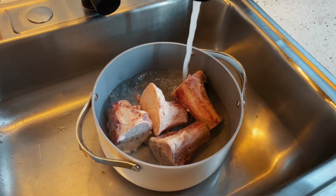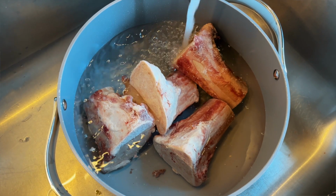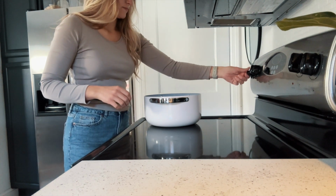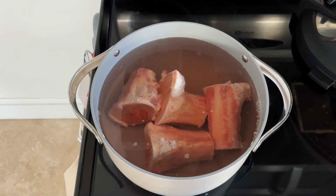So step 1, you're gonna blanch your bones. You have a pot, you put your bones in there, and fill it with cold water to cover those bones. Put it on your stove and let it boil for 10 to 15 minutes, then you're gonna drain it. That step just gets rid of the stuff that will float to the top of the water when you are dealing with bones. I know that that's an optional step.